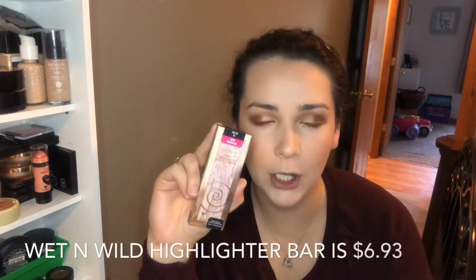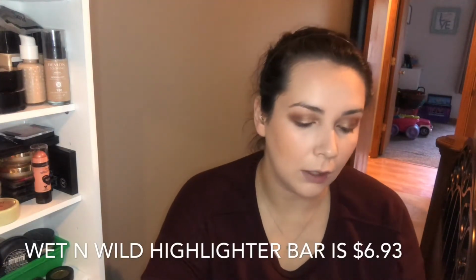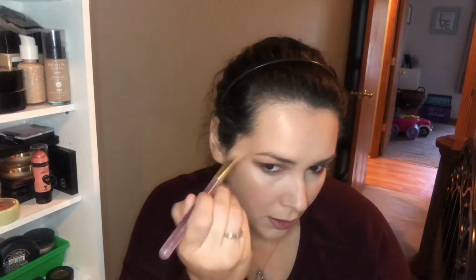All right. For my highlighter, I've been loving this Wet n Wild Zodiac highlighting bar, and this is the shade Air. Loving this. I'm gonna take my highlighting brush, tap it off. This highlight is so nice. I don't feel like it accentuates skin texture or anything, and I feel like it just looks really smooth on the skin.